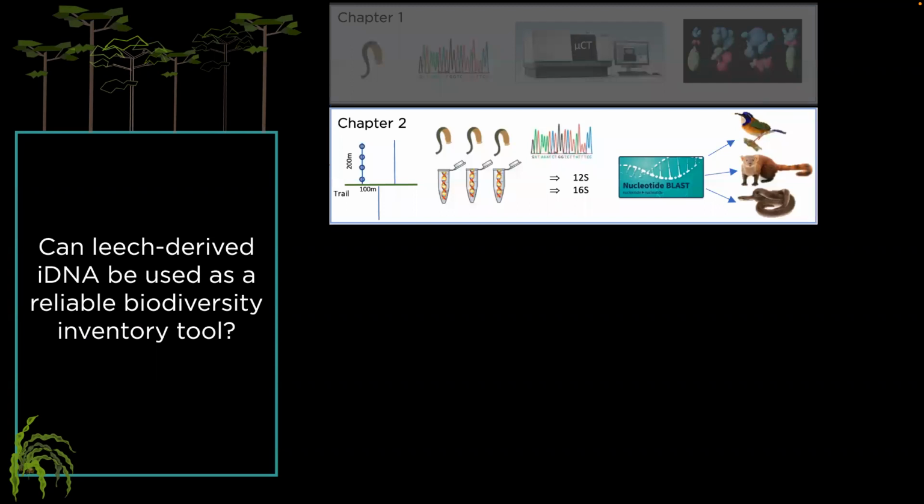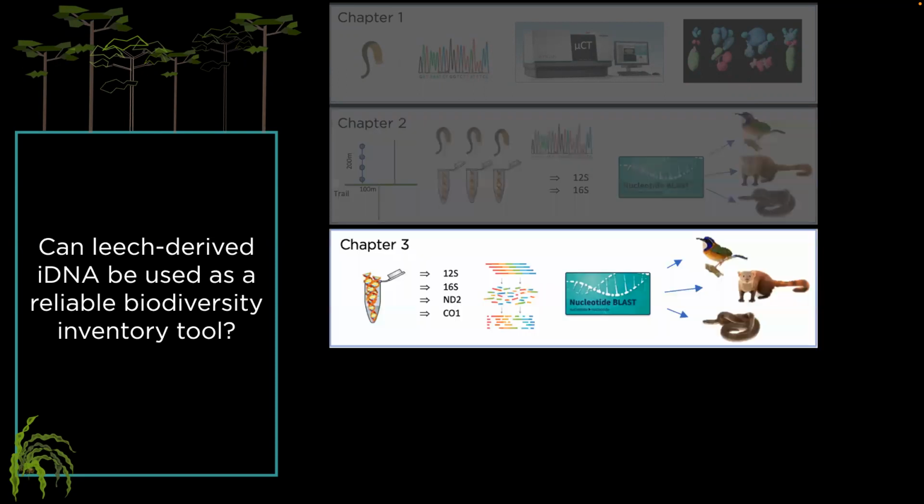As Yvonne mentioned, when I first started my research in 2017, iDNA was really in its proof of concept stages, and the standard approach was targeting a single genetic marker with traditional Sanger sequencing. And so in chapter 2, I take it one step further and I target 2 genetic markers, one specifically designed to detect mammal DNA, that's the 16S region, and the other designed to detect vertebrate DNA more generally, and that's the 12S region. And I approach this technique with Sanger sequencing.